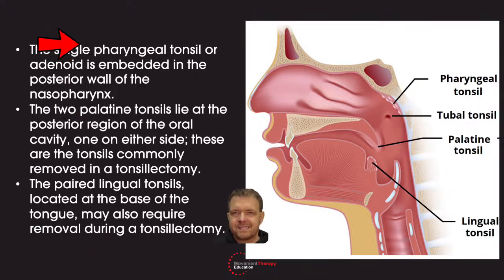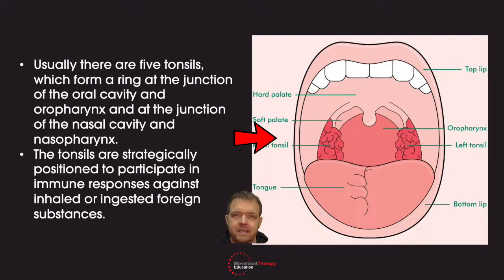So here we go. So we've got the single pharyngeal tonsil or adenoid, and that is here, just up there. Okay. So here's your nose, and then so it's at the back of the nose, around that nasopharyngeal region, just there. So any kind of pathogens that are inhaled will be caught in the adenoids before they go down into the pharynx. So the 2 palatine tonsils lie at the posterior region of the oral cavity. So that is these 2.